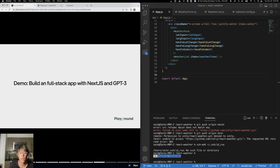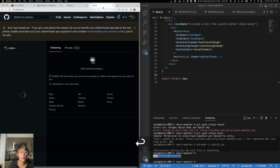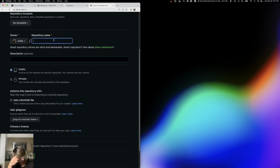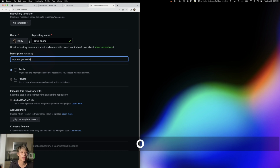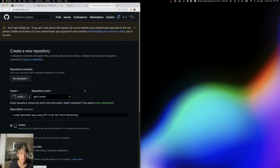So let's go ahead and create a new app for this. I'm going to create it on a GitHub project first, and then clone it. So I'm going to start from GitHub and create a new repository. Let's call this GPT-3 poem. Poem generator app using GPT-3 for the Twitch Bootcamp. Okay, that's good. I'm just going to add a README. Why not? Create repository.